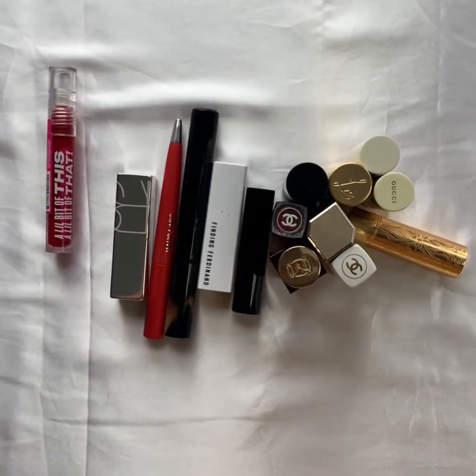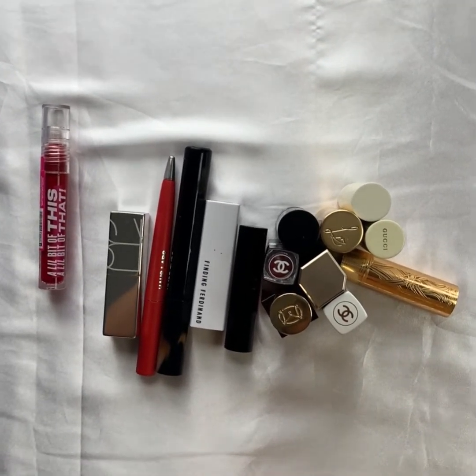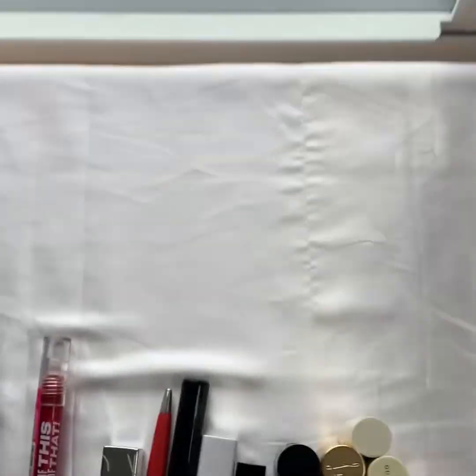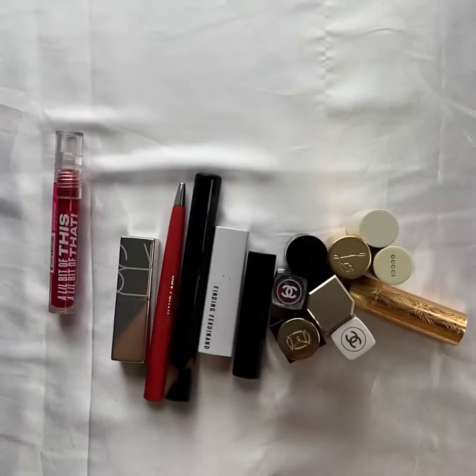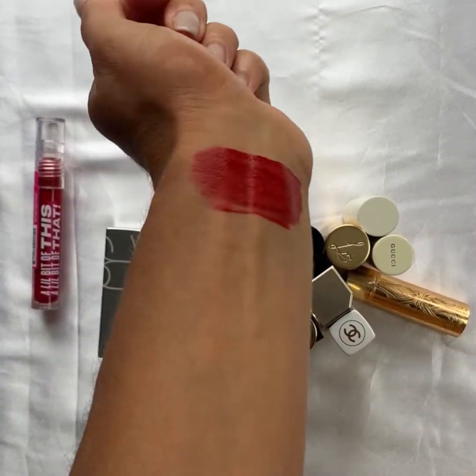Let's see if we can get a little more light here. I am in natural light. There's a window right there. I want to make sure that you can get a truer reading on the color.